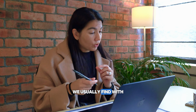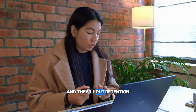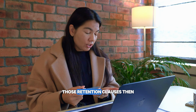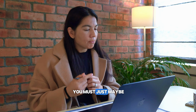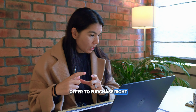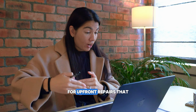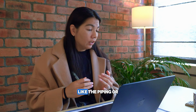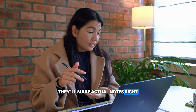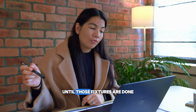We usually find with these kinds of properties that if that is the case, they'll come back and put retention clauses on the bond approval. Those retention clauses, you must just put into your offer to purchase, right? That if there are any retention clauses for upfront repairs that need work, like the piping or whatever it is, they'll make actual notes, right? That the transfer won't be effected over to yourselves until those fixtures are done.